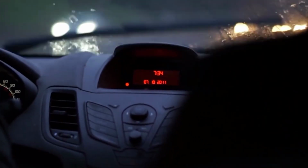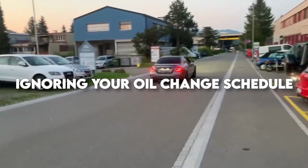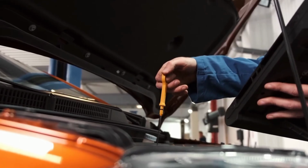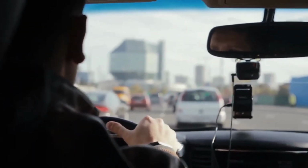A small leak now can turn into a major oil loss problem later. 5. Ignoring your oil change schedule. Oil changes aren't just about hitting a specific time or mileage. They depend heavily on how you drive.